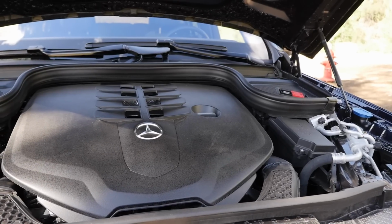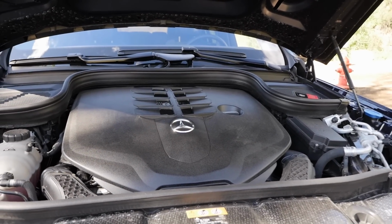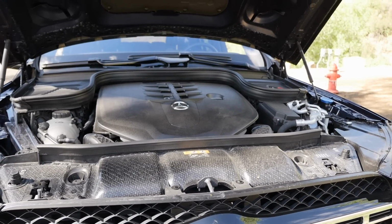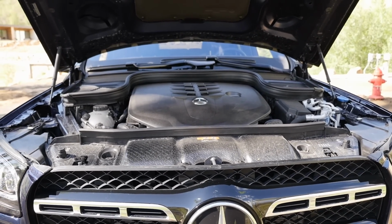And then there's also a diesel side for the European customers, 350d, 3-liter R6 with 286 horsepower, or in the 400d with 330 horsepower.